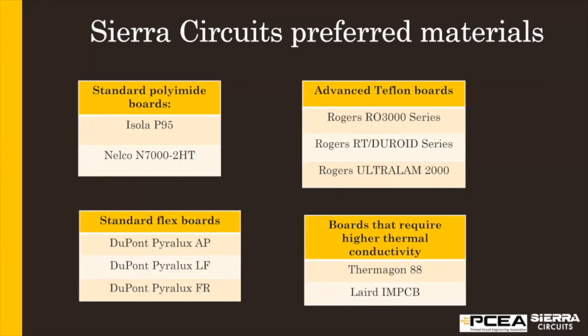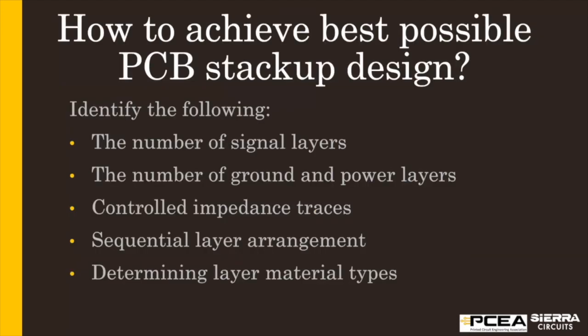For flex boards, we solely use DuPont. For metal core boards, there are some options, and you can also put your own aluminum in there and make your own aluminum-based or aluminum-backed board, or have a center core of aluminum. So for stack up design, like I mentioned, we're going to go into some quick examples.